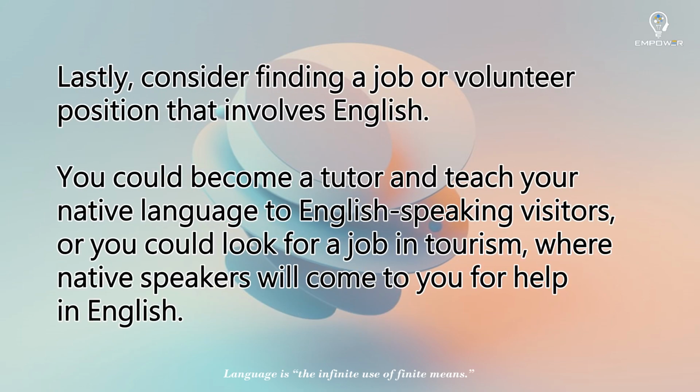Lastly, consider finding a job or volunteer position that involves English. You could become a tutor and teach your native language to English-speaking visitors, or you could look for a job in tourism, where native speakers will come to you for help in English.